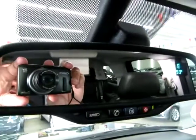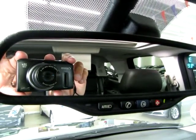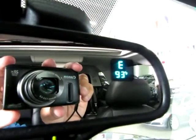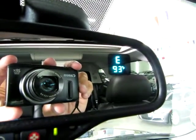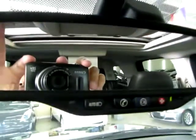You get an auto dimming rear view mirror that has a sensor up in the top there that senses bright light, so if somebody puts their high beams on you, it will darken the mirror so it doesn't bother your vision. On the upper right hand corner of the mirror, you got a compass and an outside temperature readout.